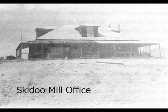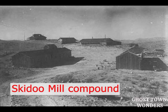At the top of the ridge southwest of the town site, with a view down onto the mill, the Skidoo Mines Administration Building was the largest building in the area. Here's a view of the Skidoo Mill compound. You can see that was probably related to operations and whatnot. Looks like the office at the upper left corner there, which is looking northerly, and just over the edge of that would be the Skidoo Mill.